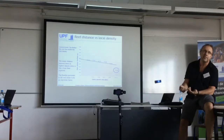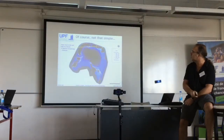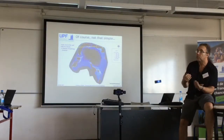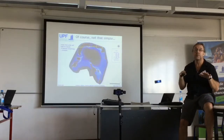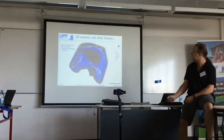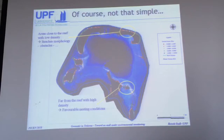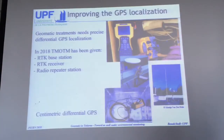Of course, it's not that simple. For example, you can see here that there are quite few turtle nests, and we are very close to the reef. So maybe here the explanation is the beach morphology or an obstacle. Maybe the turtle finds some rock and can't climb it, and it's not a good place for them. And here, on this motu, there is a very high density of nests, but we are quite far from the reef. So it's not that simple anyway.